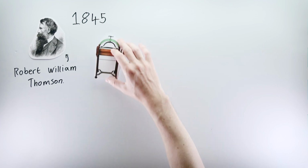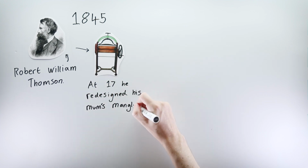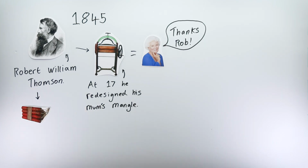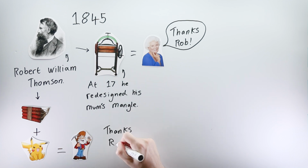He'd always had an eye for improvement. At the age of 17, he had redesigned his mother's washing mangle so that wet linen would no longer get stuck in it. And when working as a civil engineer, he devised a way that explosive charges could be detonated using electricity, saving the lives of countless miners across the globe.